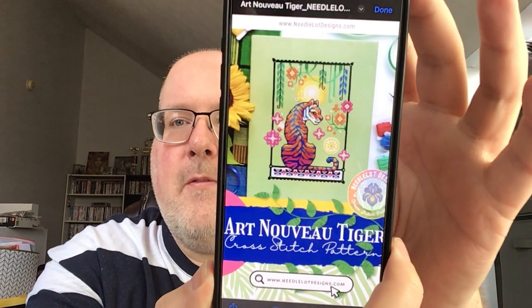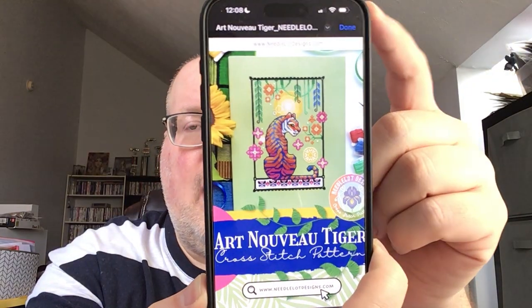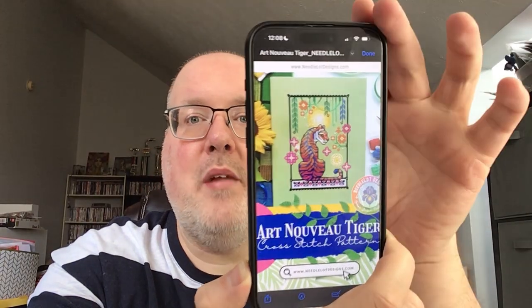I did get this cute one, this is called Art Nouveau Tiger from Needle Lot Designs. I love this use of color. It kind of reminds me of the Lisa Frank from the 90s.